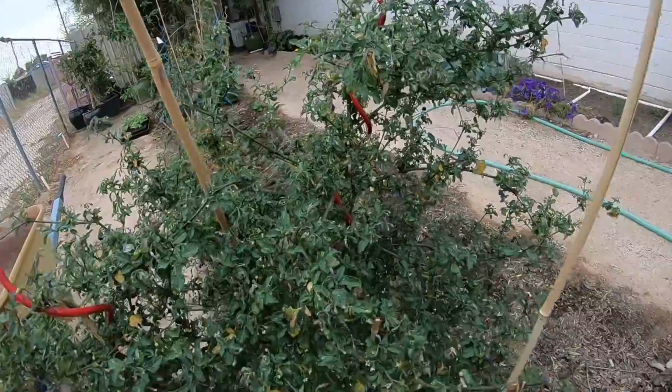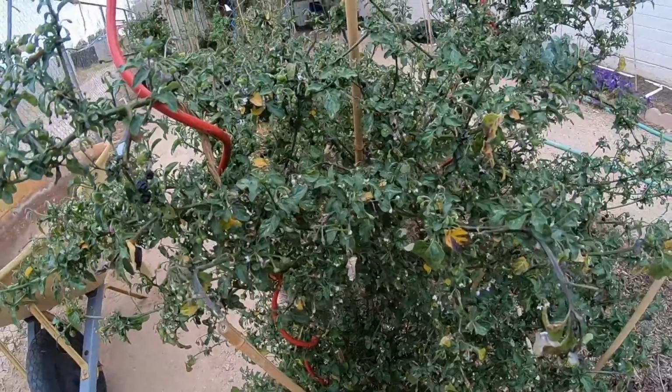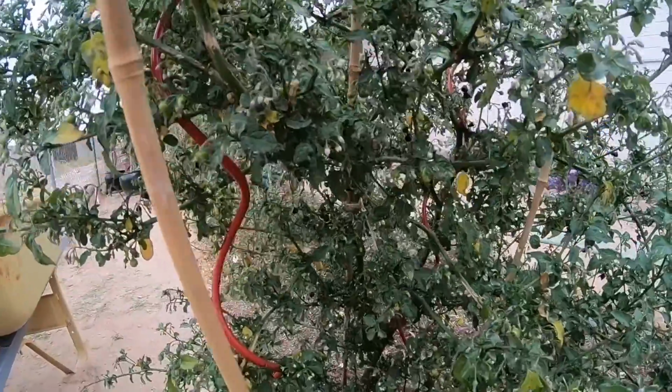Alright, so this guy here, I don't know if you can see them, the flowers are so very tiny, but those little white specks are not me dusting for bugs, those are actually the flowers. And then you probably see lots of berries. I do have a lot of old berries on here.